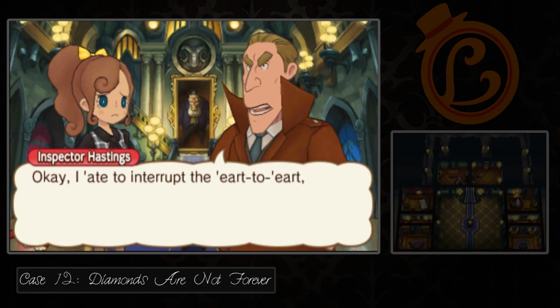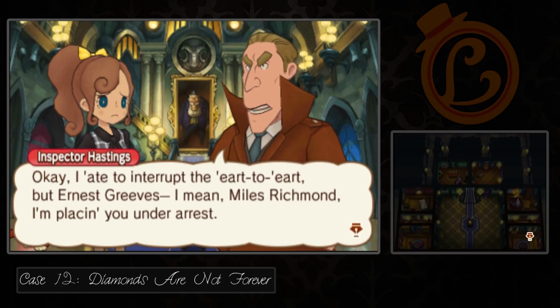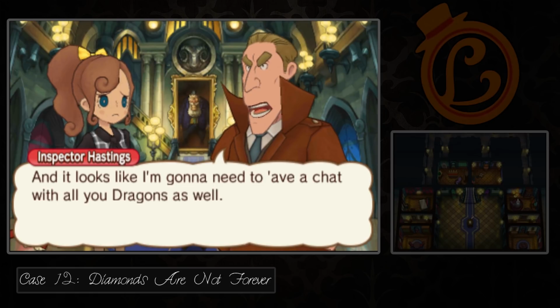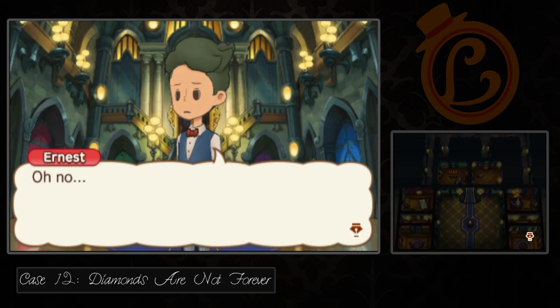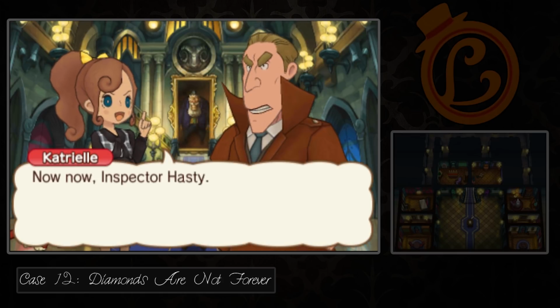Okay, I hate to interrupt the art to art, but Ernest Greeves, Miles Richmond, I'm placing you under arrest. And it looks like I'm gonna need to have a chat with all you dragons as well. I never thought the lot of you would be criminals. Oh, no. Oh no, isn't this exactly what you wanted? What do you expect? Now, Inspector Hasty.